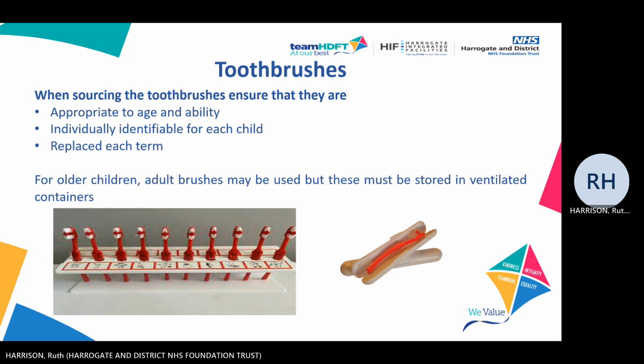Toothbrushes. When sourcing the toothbrushes, ensure that they are appropriate to age and ability, individually identifiable for each child, and replaced each term. For older children, adult brushes may be used, but these must be stored in ventilated containers.